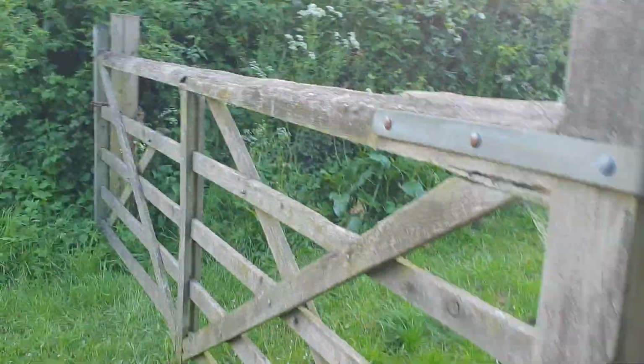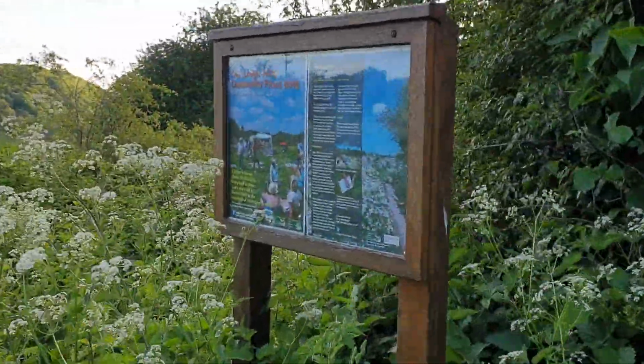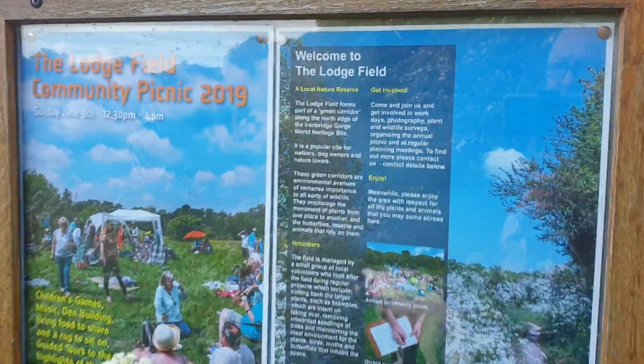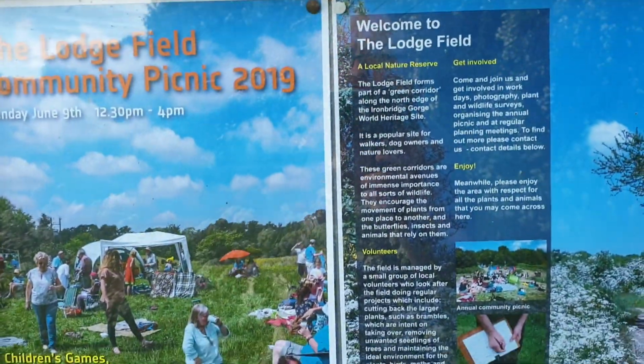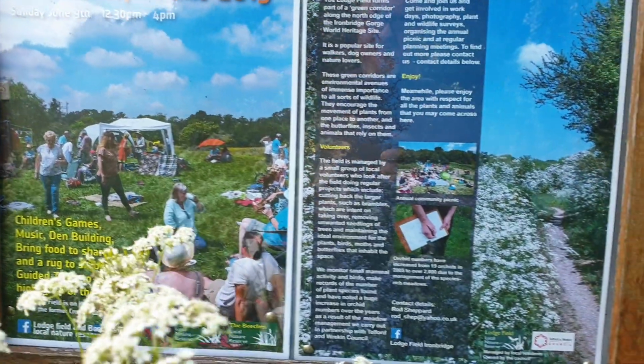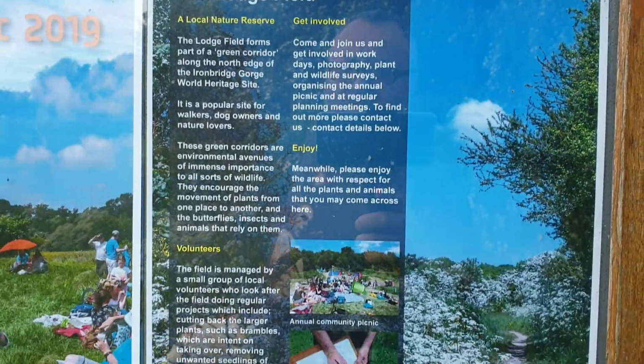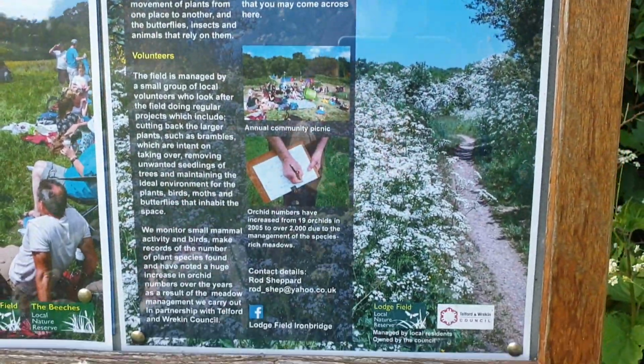Oh, excuse me, just banged into the gate. There you go. Get yourself along to the community picnic. And there's a bit of information on it there.